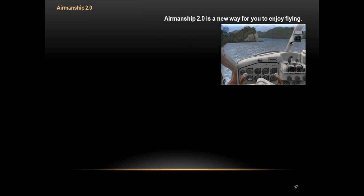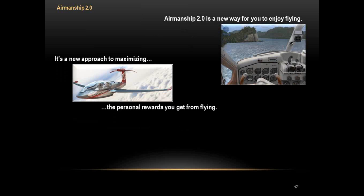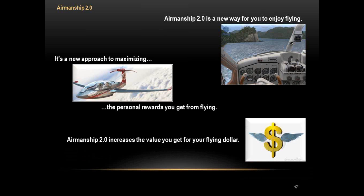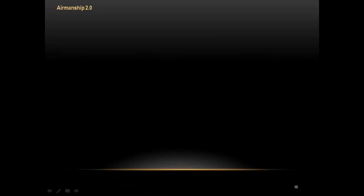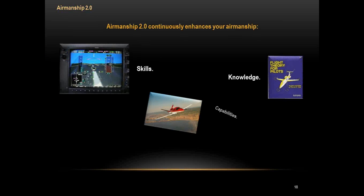Airmanship 2.0 is a new way for you to enjoy flying. It's a new approach to maximizing the personal rewards you get from flying. Airmanship 2.0 increases the value you get for your flying dollar. And I think we're all really focused on that nowadays as the cost of personal flying keeps rising rather rapidly with no end in sight. Those dollars we do spend for our flying, we need to maximize them and get maximum value out of them. And Airmanship 2.0 is designed to help us do that. Airmanship 2.0 continuously enhances your airmanship skills, knowledge, and capabilities.